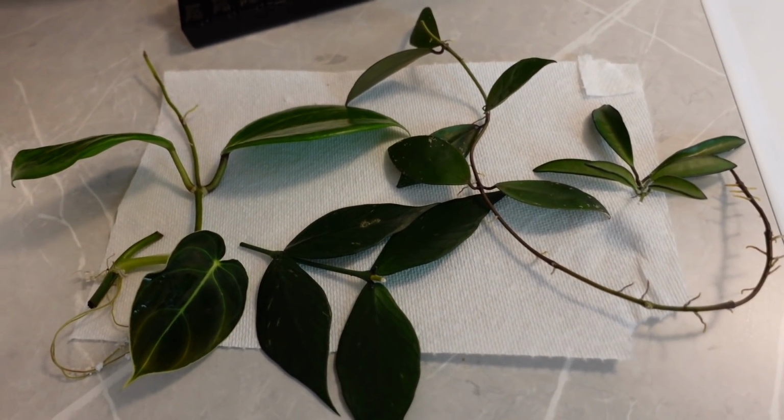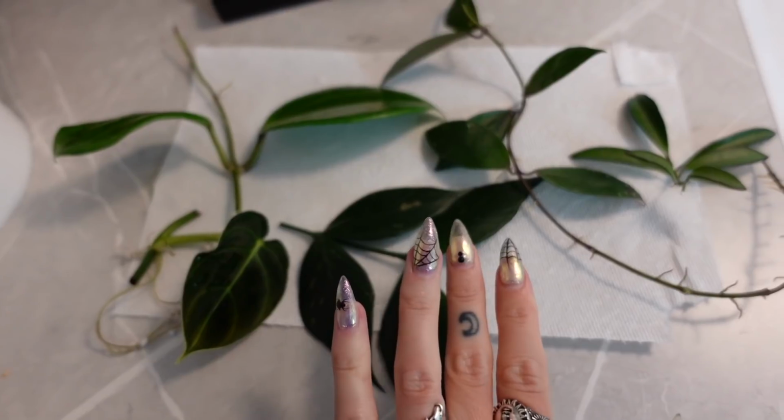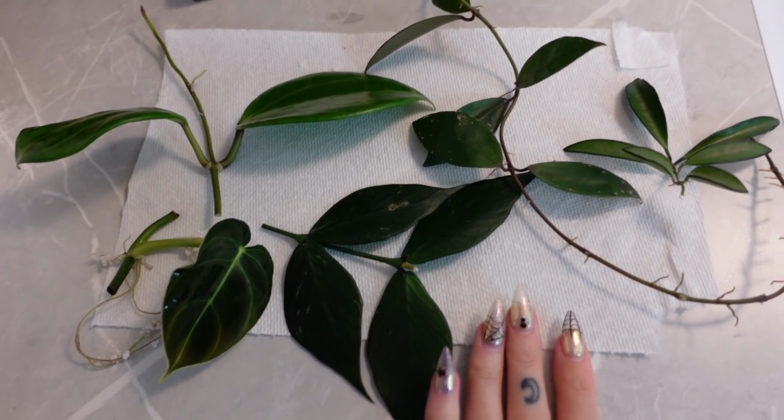Okay, so I think that the other extra that I'm going to send is going to be a philodendron melanochrysum because I do have several of those in my prop box, so why not send one over? Okay, so here are all of the cuttings that I'm going to be sending.